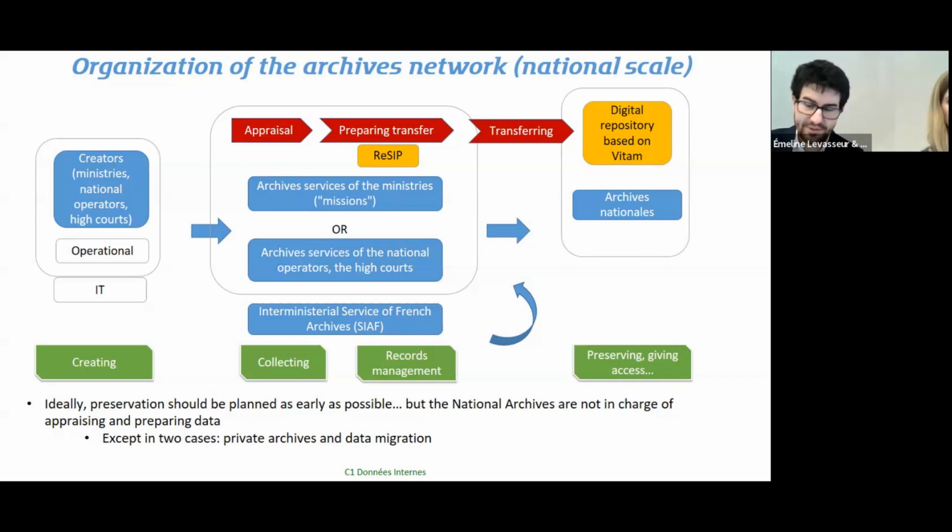Appraisal and SIP preparation are performed by mission archivists who may only have limited tools at their disposal to analyze files from a preservation perspective. And as we've just mentioned, they're using RECIP to prepare these SIPs.